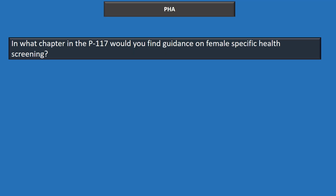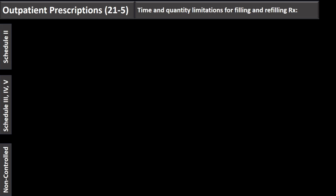In what chapter of the P117 would you find guidance on female-specific health screenings? So first off, what's your P117? Well, that's your manual of the medical department. What chapter can you find female-specific health screening? Well, you can find that in Chapter 15, Physical Exams.